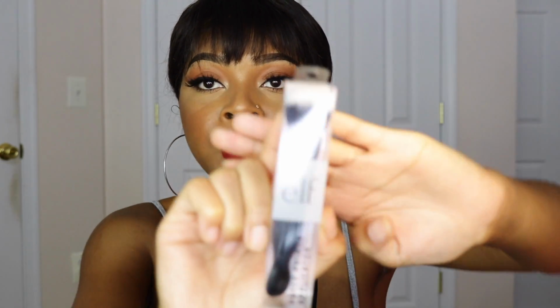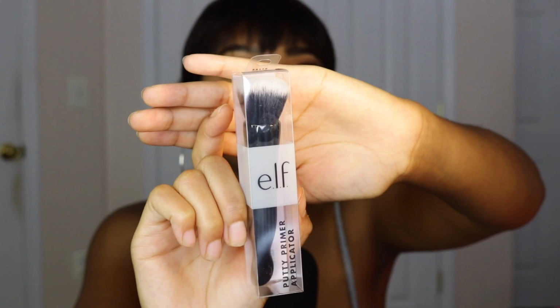So I seen that they had the putty primer applicator, so I definitely wanted to see how this applied the bronzer and the blushes on my face as opposed to using a beauty sponge.